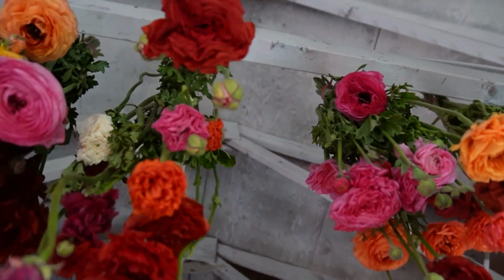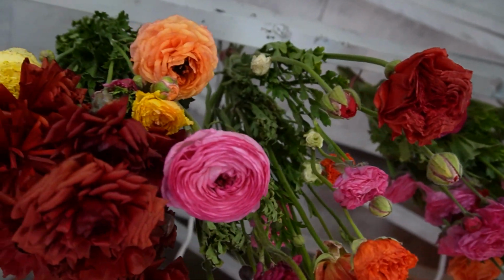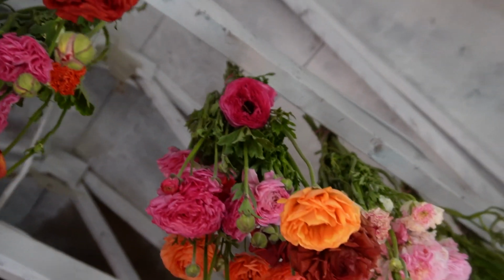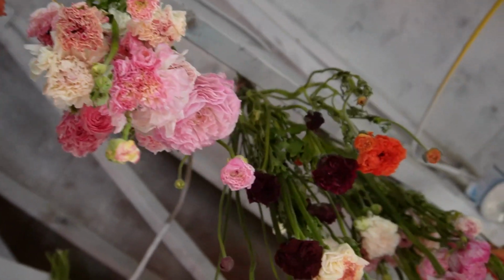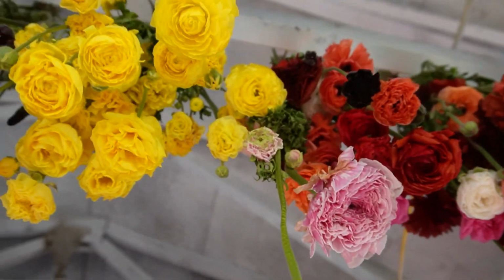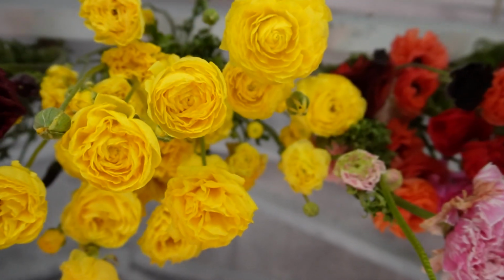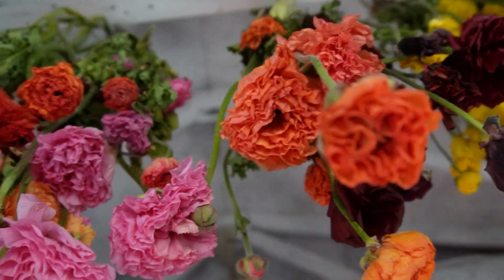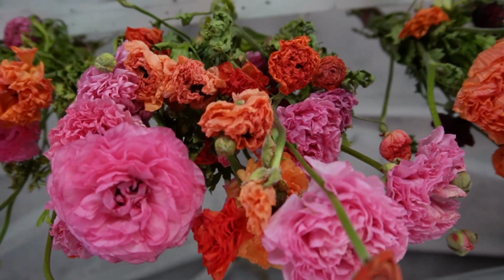We dry anything and everything that we possibly can, and then we will sell those off as a straight bunch. But we had that hot weather, and it just kind of blew open some of the first ranunculus that we had. But see, they're drying just so frilly, beautiful. Can you imagine? Oh, delish.